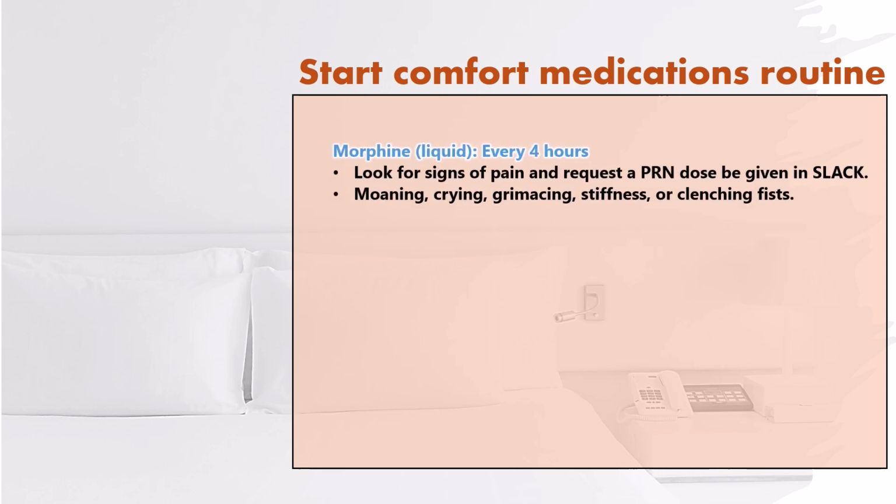Liquid morphine every 4 hours. Look for signs of pain and request a PRN dose be given in Slack. Hearing moaning, crying, seeing grimacing on the face, stiffness, or a clenching fist can also be signs of being in pain.